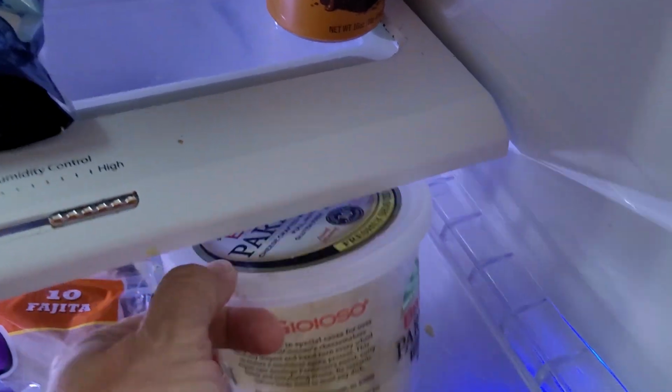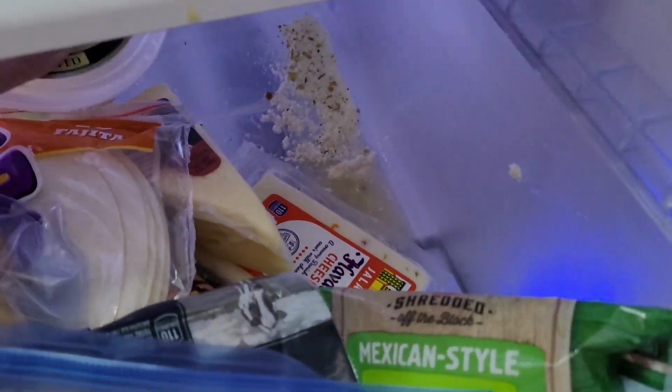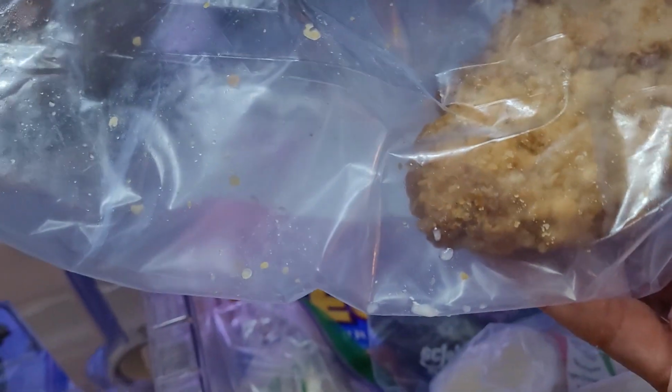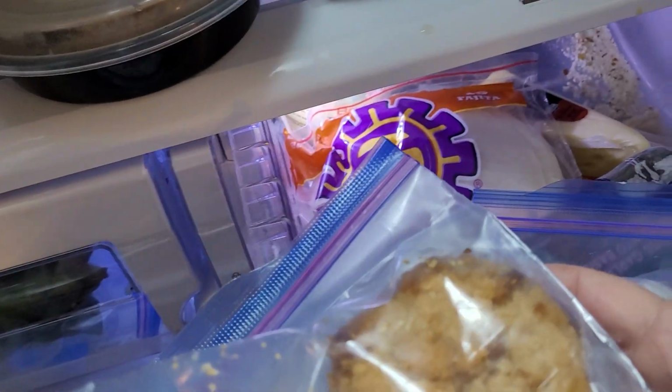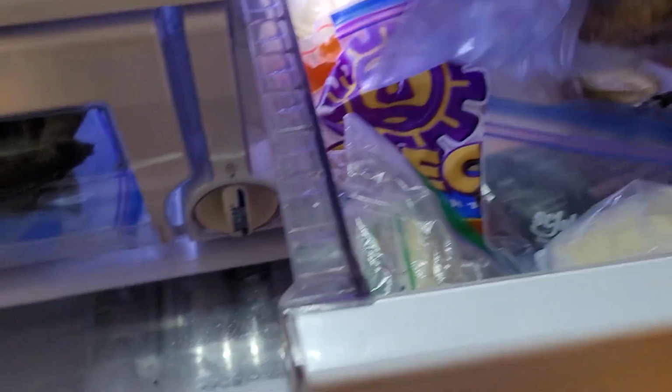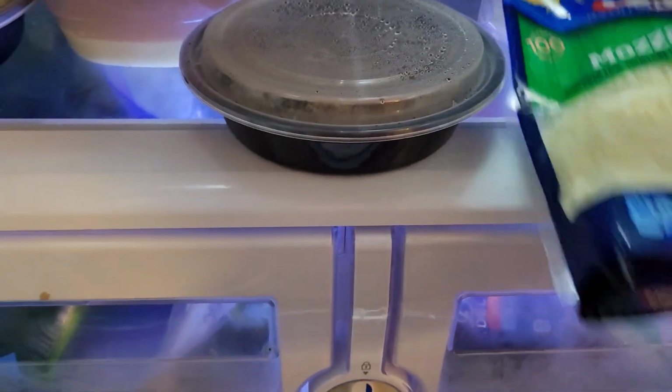Got some Parmesan. I might save that for another meal because I have an idea. I'm gonna make some dough products in one of my meals. Oh, I actually have, this is a leftover chicken too. Okay, so I think I know what I'm gonna do with this, maybe tomorrow. This and the Parmesan. Okay, so I think I know what I'm going to do.